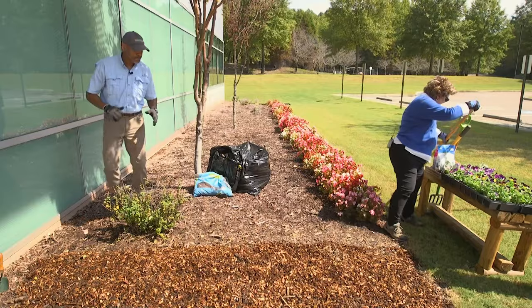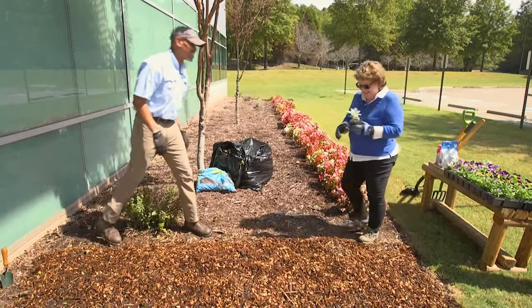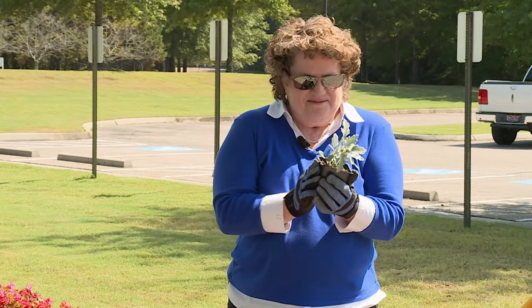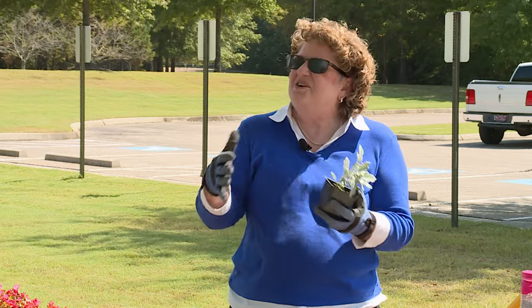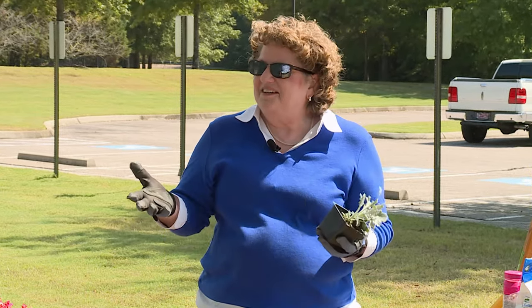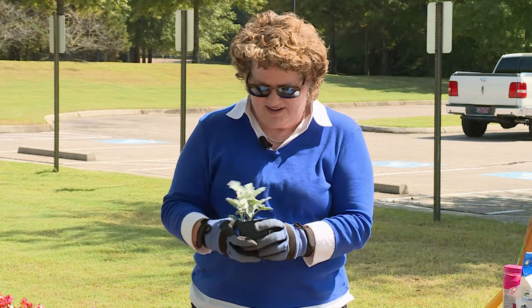So what are we planting? Well, we've got two things. Guess what we're revisiting? Oh, the Dusty Miller. The famous Dusty Miller. We'll see how long it lasts this time. Because, you know, this was a while ago. So the pH is a little bit different. So we'll see how this reacts with our new soil acidifier in here.